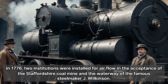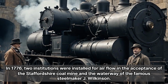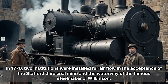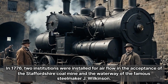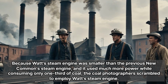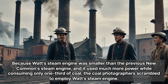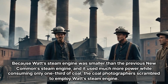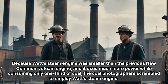In 1776, two engines were installed, for air flow in a Staffordshire coal mine and for the waterway of the famous steelmaker J. Wilkinson. Because Watt's steam engine was smaller than the previous Newcomen steam engine, and it used much more power while consuming only 1/3 of the coal, the coal producers scrambled to employ Watt's steam engine.